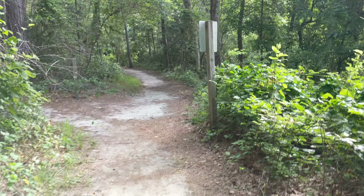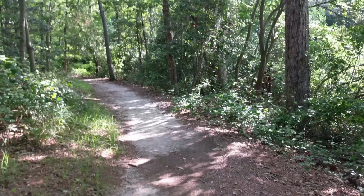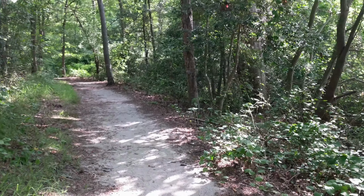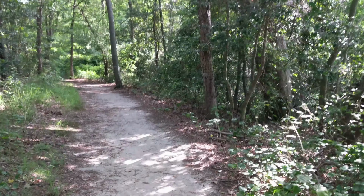Uh-oh. We've come to a fork in the road. What do we do here? I always say when in doubt, go right. Okay, let's do it. Sorry for you lefties. With Shelby being a lefty. I believe it just makes a big circle, so I think we just go around.